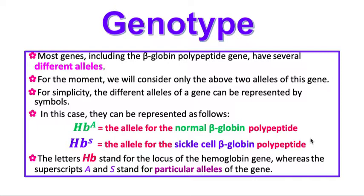And for simplicity, the different alleles of a gene can be represented by symbols. In this case, they can be represented as follows. So there's HbA, the allele for the normal beta globin polypeptide here. And then here's HbS, which is the allele for the sickle cell beta globin polypeptide. Hb stands for the locus of the hemoglobin gene, and the superscripts A and S stand for particular alleles of the gene.